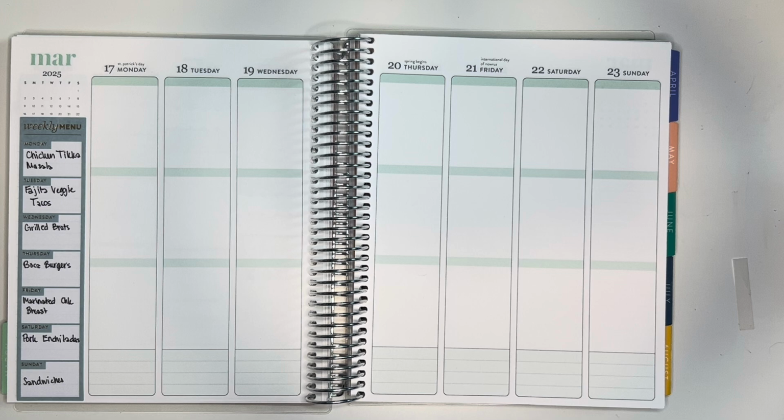And for the menu this week, Monday we had chicken tikka masala. Tuesday we did fajita veggie tacos. Wednesday we had grilled brats. Thursday we did boca burgers. Friday we had marinated grilled chicken breast. Saturday we did pork enchiladas, and Sunday we did sandwiches.